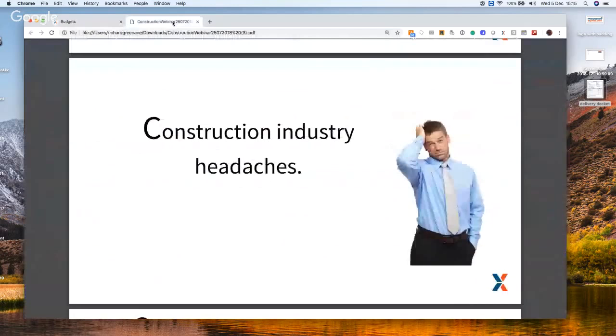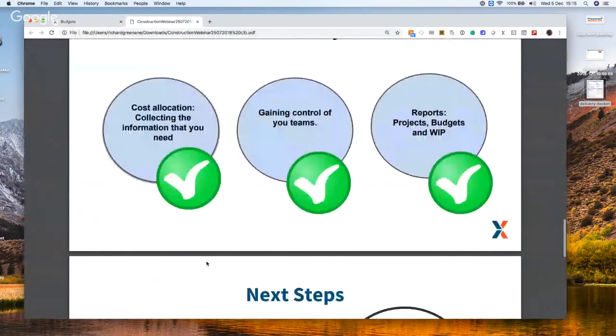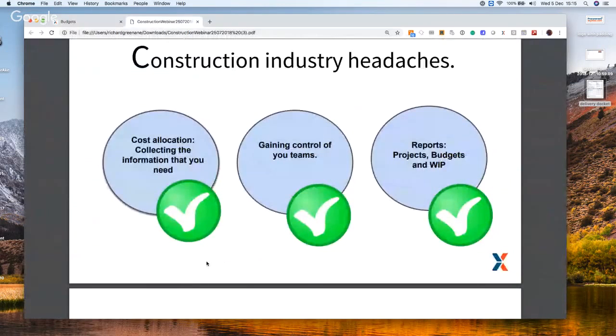So I've skipped across these things. This is what I've shown you. I've shown you how you can collect the information you need by adjusting the amount of data or the types of data that you're collecting from your users at any given time, and adding new things to it. You can get control of your teams by making sure that those spend requests that they're putting in are approved by the right people. So they'll go through approval routes so that they're approved correctly, and then you can make sure that you're collecting things like delivery notices, goods received notices, and things like that, and attaching those to the same central location so that everybody can see them. And then you're able to report on those things by project, by budget, and get those work in progress figures that you need to check out on a regular basis.